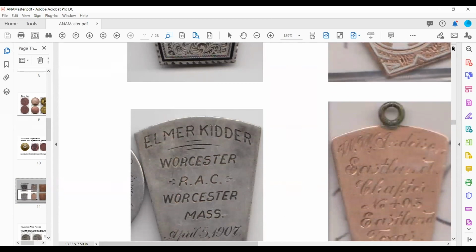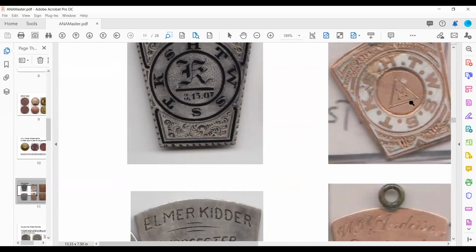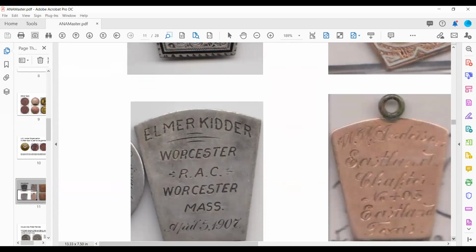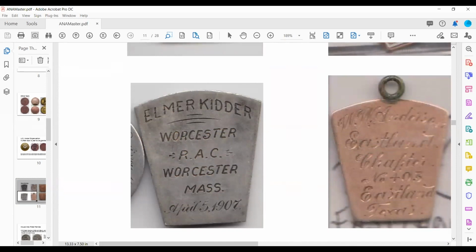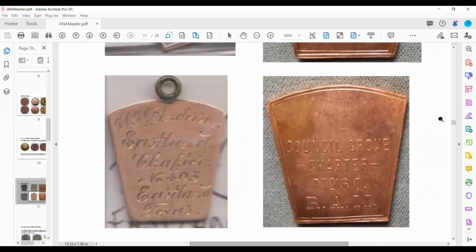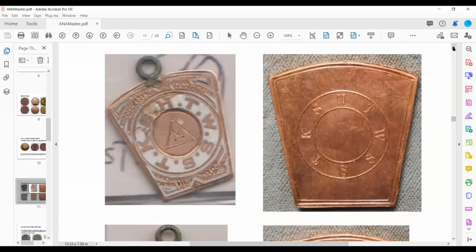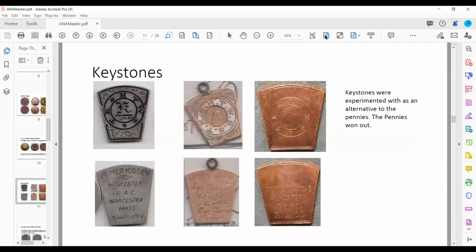This over here, again, had a lot of enamel work on it and has the mark of the Mason. This is from Eastland, Texas, and it was W.W. Anderson. That one's 10 karat gold. Then a lot of the keystones were just stamped. And keystones didn't survive as long as the pennies. The pennies took over.